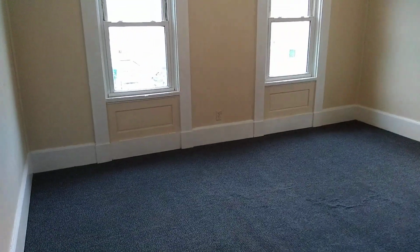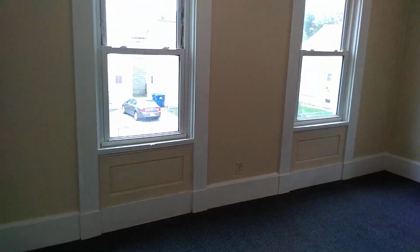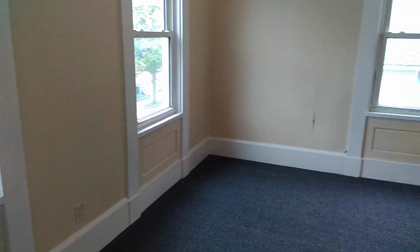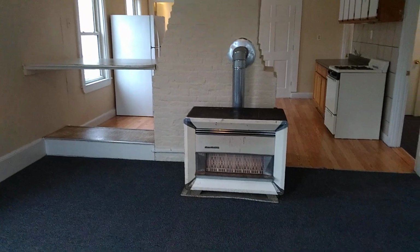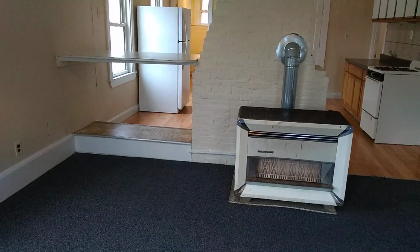Here we have the living room parlor section of the apartment. You see nice natural light coming through the windows. We have the gas space heater to keep the apartment nice and warm during the cold seasons.